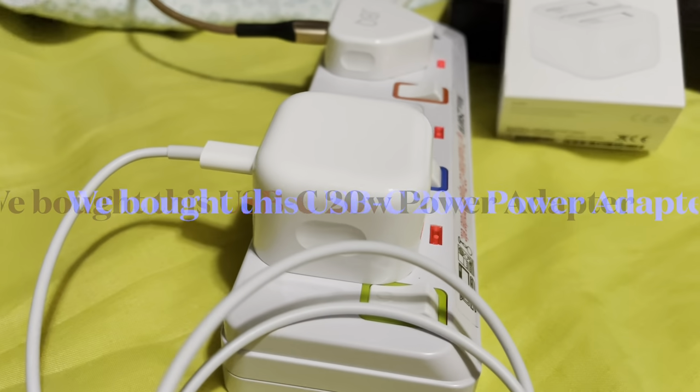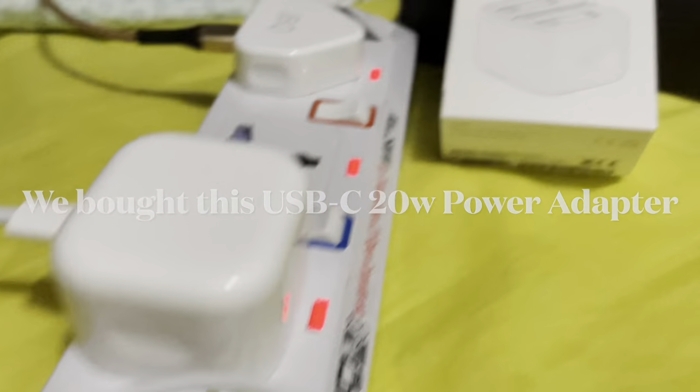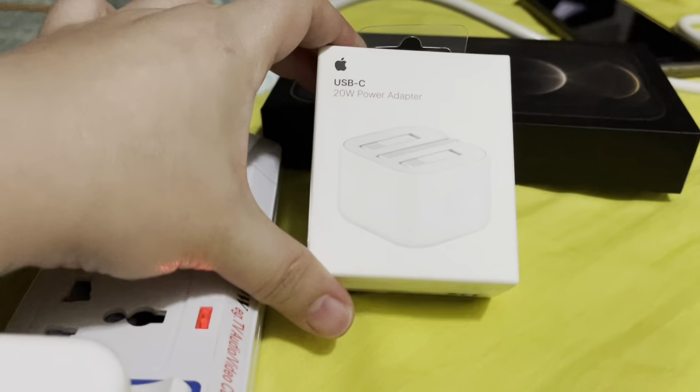Guys, good evening. So earlier we bought a special charger for iPhone 12 Pro Max. It's a USB-C 20 watts power adapter.